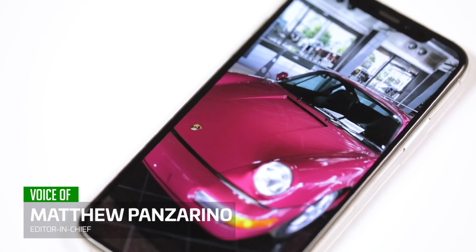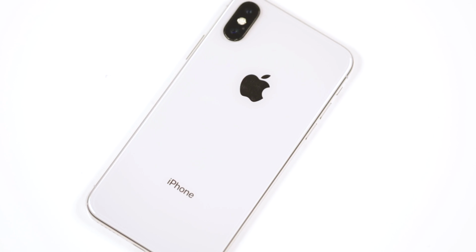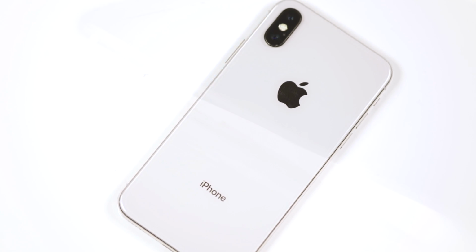The iPhone X is packed to the gills with risk. Dozens of new technologies, new input mechanisms, several manufacturing firsts, and an incredibly aggressive timeline to launch. It's clear that Apple needs this to go off right, but how did they execute?